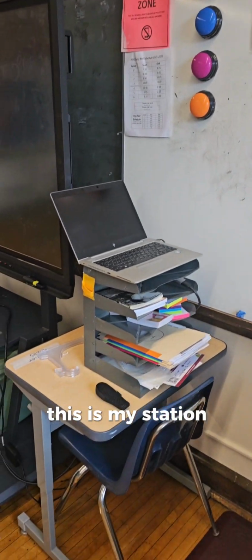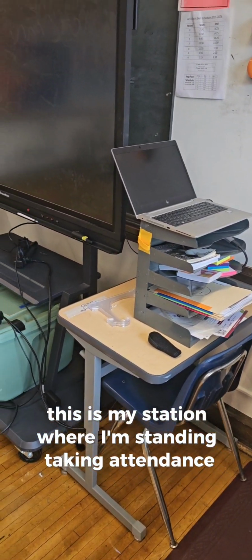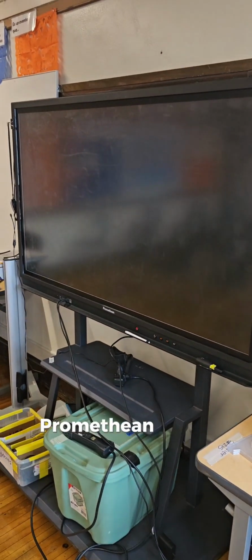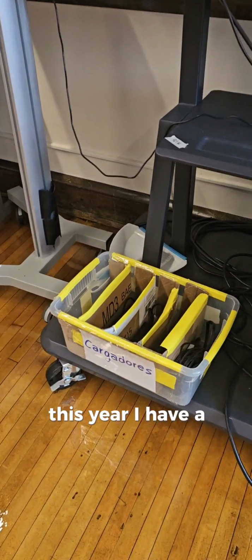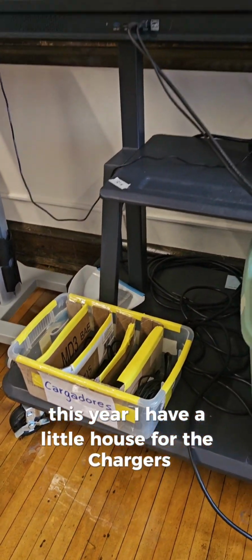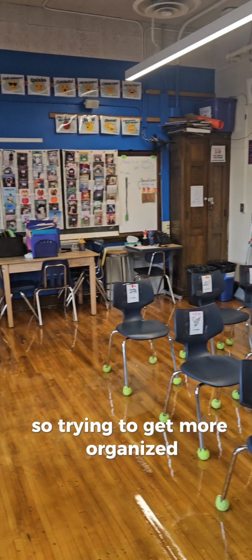This is my station where I'm standing, taking attendance. Promethean boards, which I love. This year I have a little house for the chargers. So trying to get more organized.